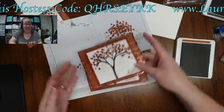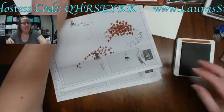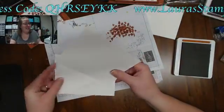Okay, so both of those still need inserts.